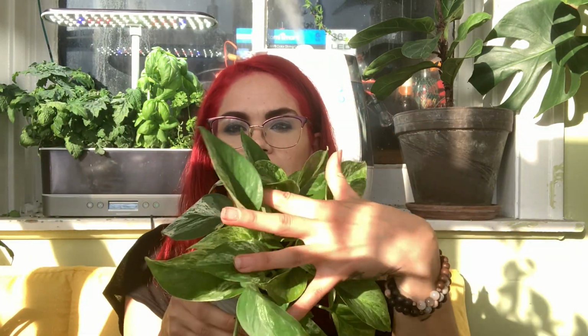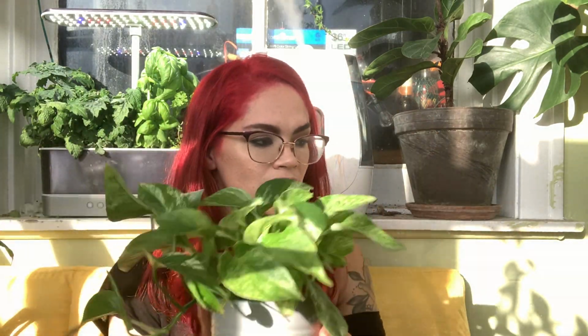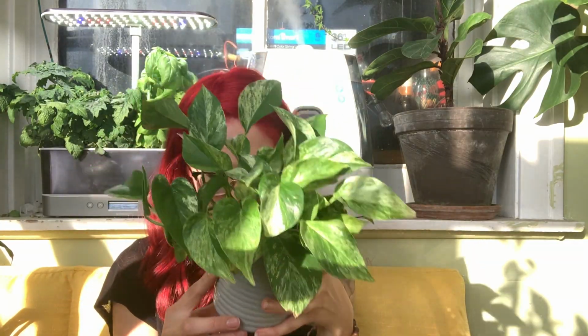So there's different varieties of pothos. There's marble queen, there's golden pothos, there's devil's ivy. There's a lot of different species of pothos, but pothos in general is going to be very good at air purifying. They need moderate to bright light, and they prefer to dry out in between watering.